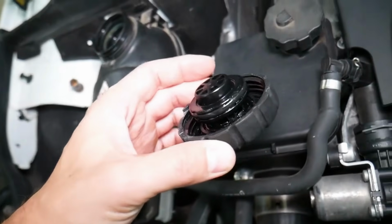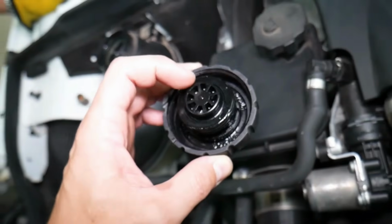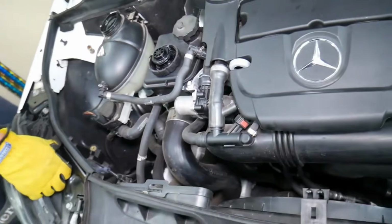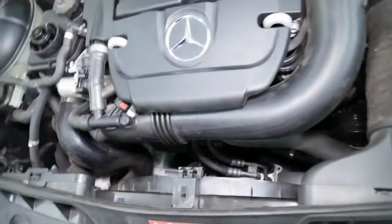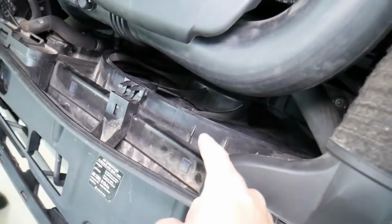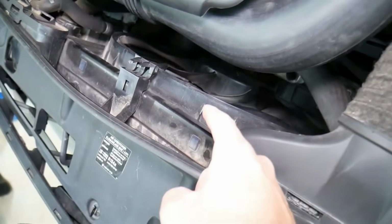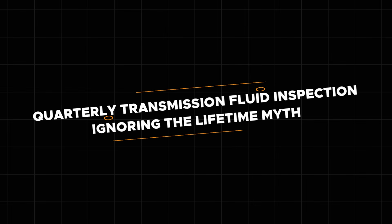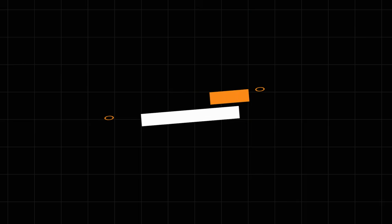Smart Mercedes owners treat coolant level monitoring as mandatory monthly maintenance, understanding that Mercedes engines are unforgiving of cooling system neglect and that prevention is far cheaper than engine replacement. Quarterly transmission fluid inspection, ignoring the lifetime myth.